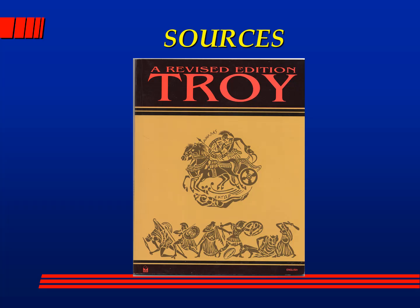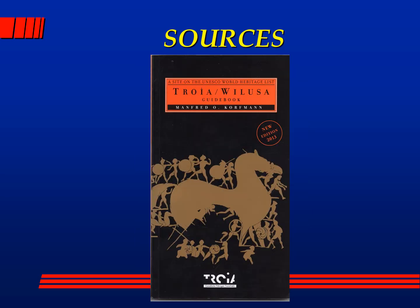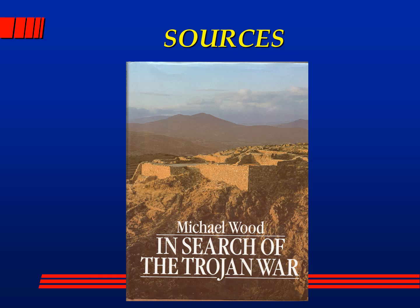The sources for this, as you can see, one of the sources is a revived edition of Troy by Askin. Another source from the Osprey Men-at-Arms series is Troy 1700 to 1250 BC by Fields. The Guide to Troia and Walusa by Korfmann is really good. This is a book that you'll find on the site and was recommended by the guide that we had on the tour. And then one of the most interesting books, and this was made quite a while ago, is In Search of Troy, In Search of the Trojan War by Wood. He does really good work, and he did a BBC series on that book. So there's some interesting material from that.